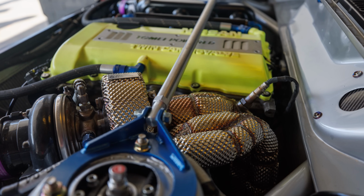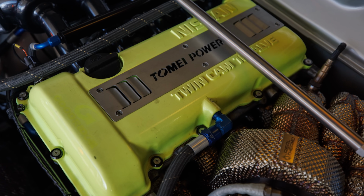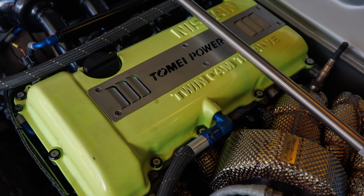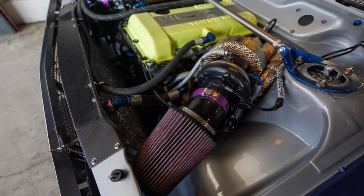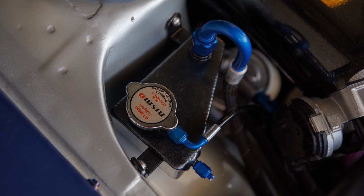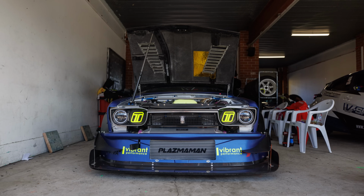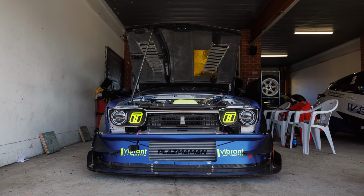Oh, wow. Okay. So in this configuration, what kind of fuel are you running? Runs the E85. And have you dynoed this? Yeah, it makes about 360 kilowatts on 25 pounds. So that's just under 500 horsepower. Under 500 horsepower, yeah. Which is a lot. Yeah, it's a lot. Because I can't imagine this weighs that much. Weighs just over 1,000 kilos.